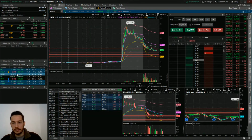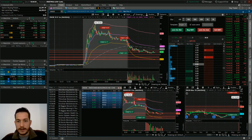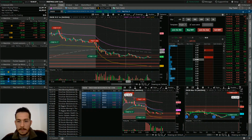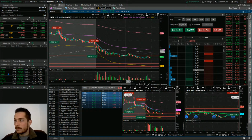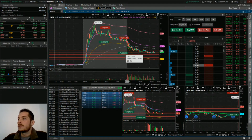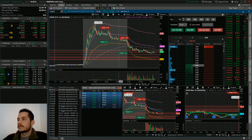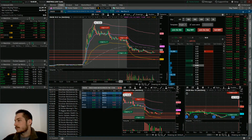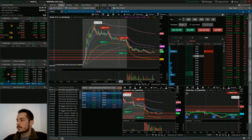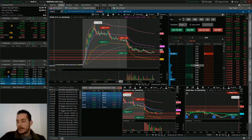ENOB finding a little bit of support. I gotta say, I'd probably only be buying ENOB on a bigger pullback. It could happen any moment for sure, Gideon.